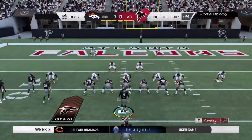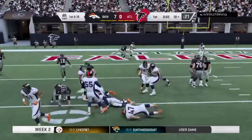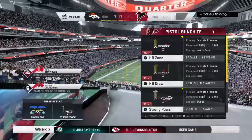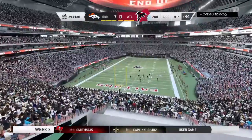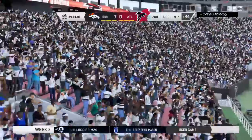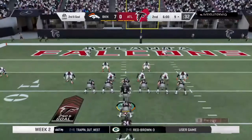2 big plays in succession. Not sure this D knows what hit him, but now they got to get ready. It's 1st and goal. They'll run here with Freeman. Looking for a crease, can't find one. Stopped at the line of scrimmage. No gain on the play that time, and it sets up 2nd and goal. Another shot from the 9 on 2nd and goal.